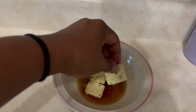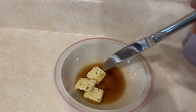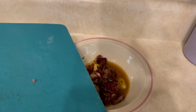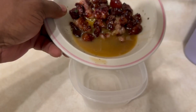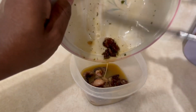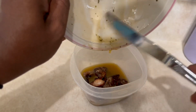So the cold butter cooled down the beef oil, so the butter was not melting. So I decided to add the hot cooked beef fat, and that seemed to work. I gave it a good mix, put it in the refrigerator. This is gonna add another mountain of flavor for your beef and your vegetables. After that, I cleaned up my mess and continued about my day.